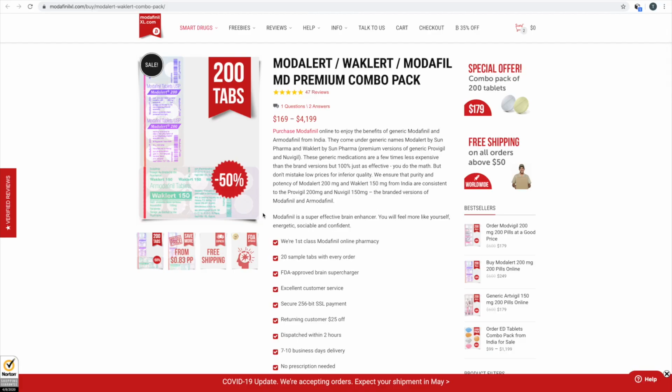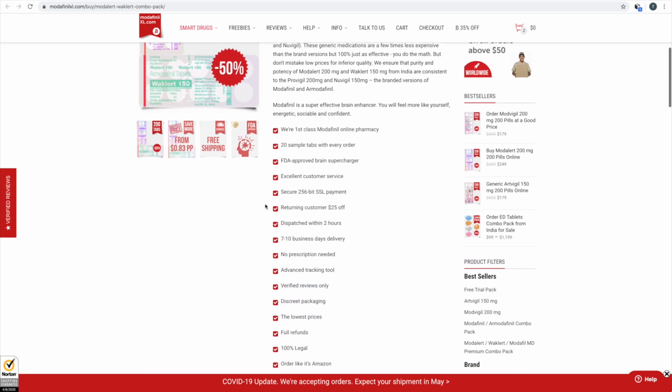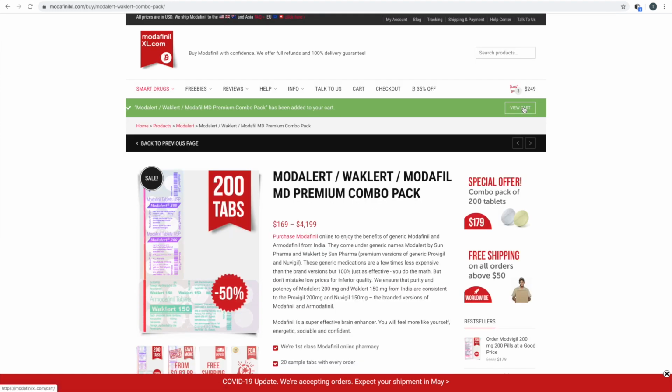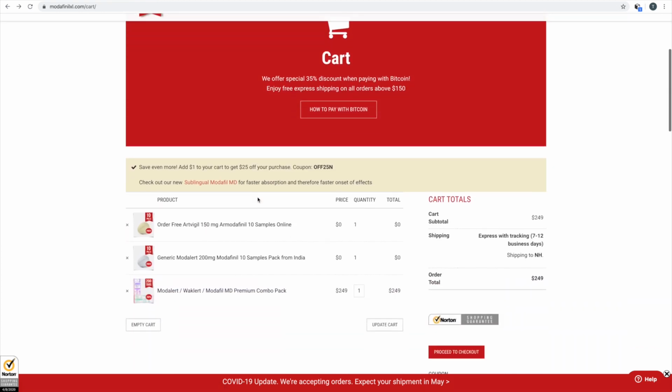Now, it's time to shop on modafinalxl.com. So, today we're going to be purchasing the ModaLert WhackAlert Modafill MD Premium Combo Pack. First, we'll go down and choose the 200 tab pack and click Add to Cart. But you can always buy more if you want. Then, click View Cart and click Proceed to Checkout.